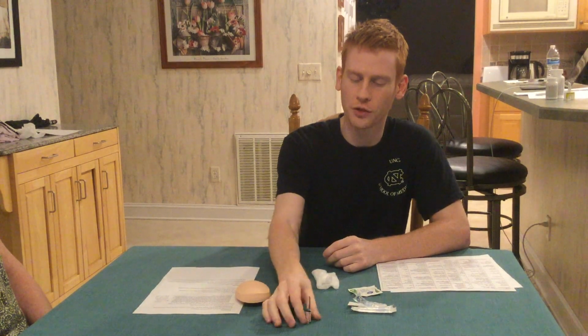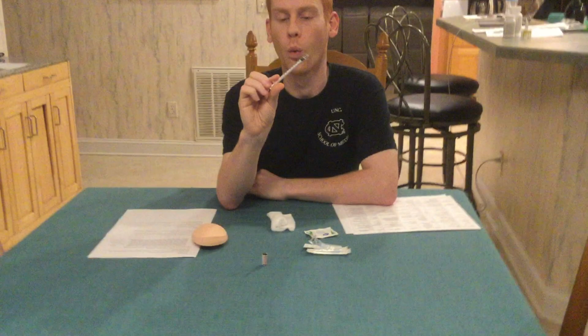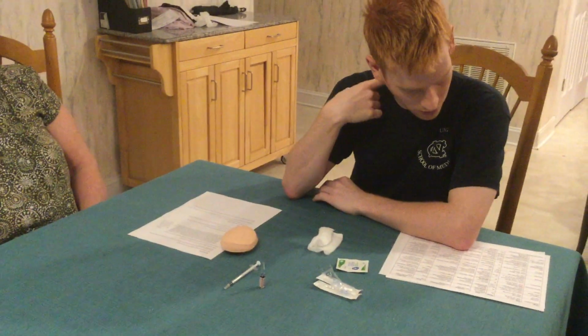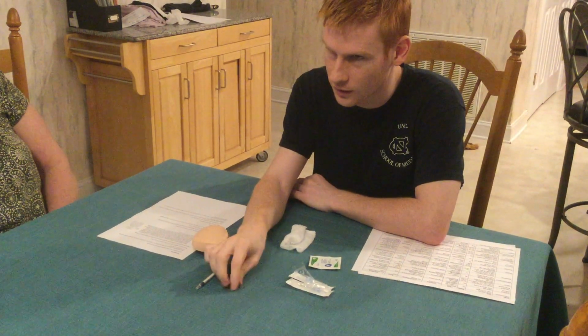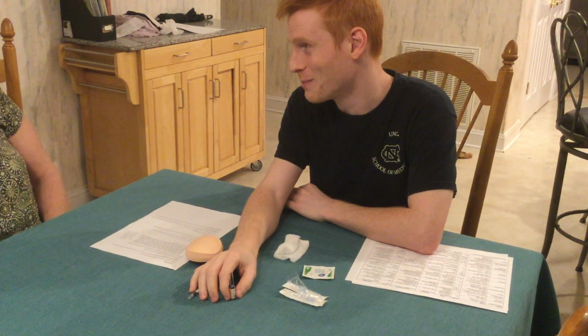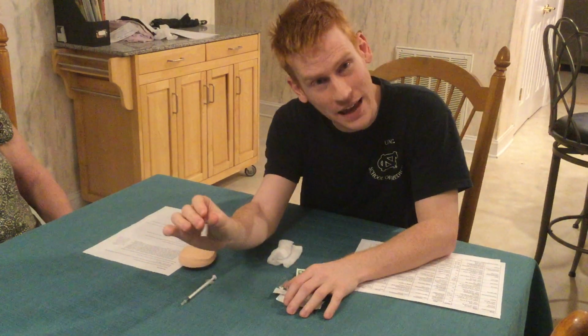All right, so let's walk through how to assemble everything. I have a 1 milliliter syringe because this medication is 1 to 1,000, which means 1 milligram in 1 milliliter. I have a glass ampule.